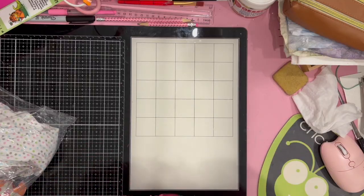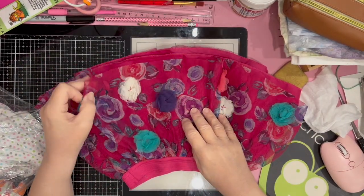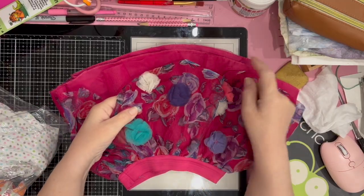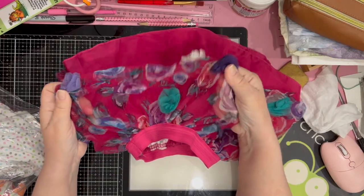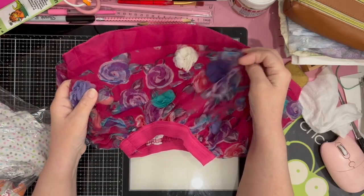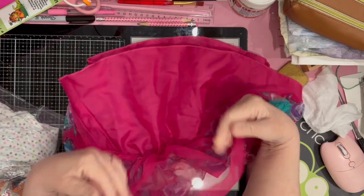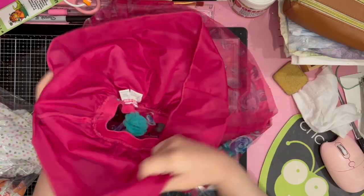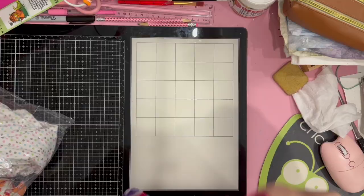This skirt, I thought, ooh, that's a funky skirt. And I just thought the flowers on there were great embellishments. This flowery netting fabric would make for great flowers. Again, like I said, I buy these for the material to repurpose into different types of projects.